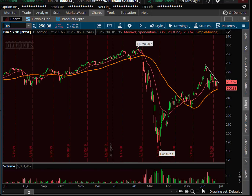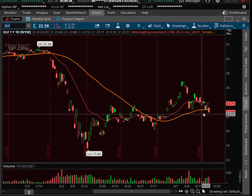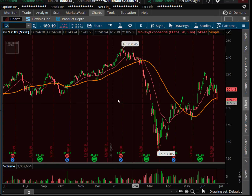All right, let's do some other stocks here. Let's take a look at XLF. The XLF, which is the banking ETF, broke the 50-day on Friday. Rise in volume. This is not good for the broad market either. If the banks can't come along, the markets are going to have some trouble.